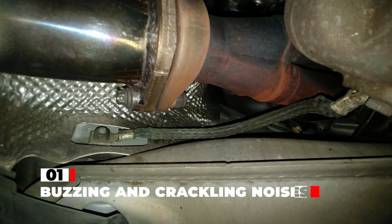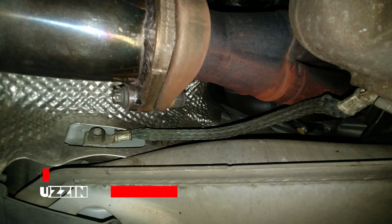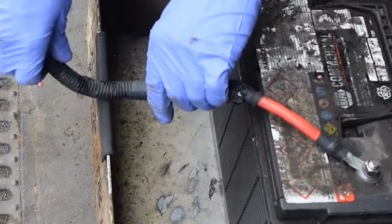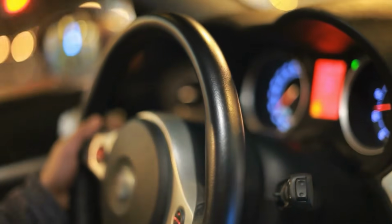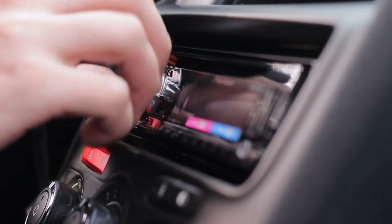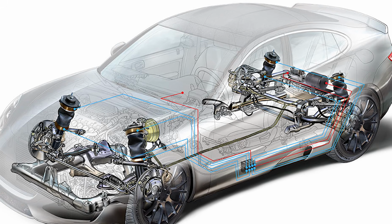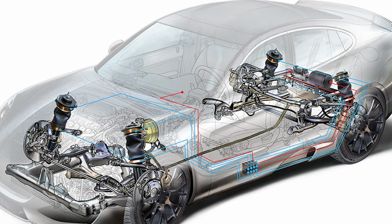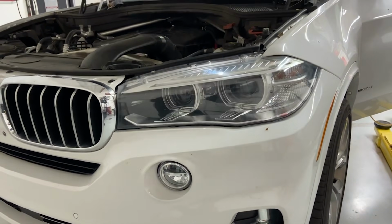The first symptom of a bad engine ground strap is buzzing and crackling noises. This happens when poor connectivity causes electrical arcing, leading to these sounds when using components like the radio or power windows. These noises indicate instability in your vehicle's electrical system, which can cause malfunctions in various components if not addressed quickly.